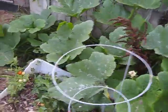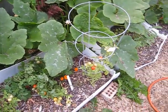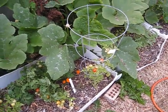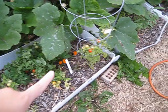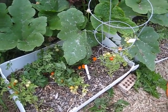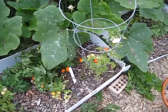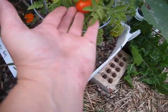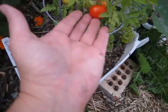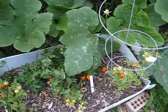And then I have, don't you love it when you buy a plant thinking that it's something because it's labeled something and then it's completely different? These were supposed to be Better Boy tomatoes, which are a nice size slicing tomato. But as you can see, they're cherry tomatoes, cute little cherry tomatoes. I don't mind because I love cherry tomatoes, but it's definitely not what the label had read when I purchased the plant.